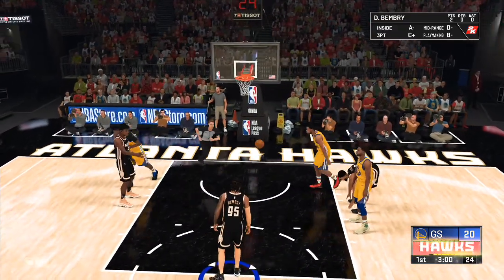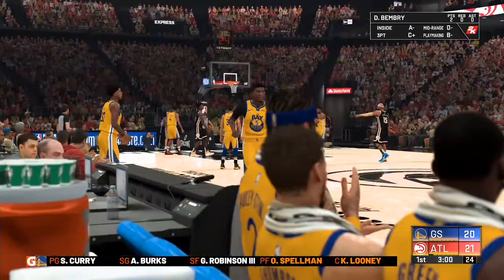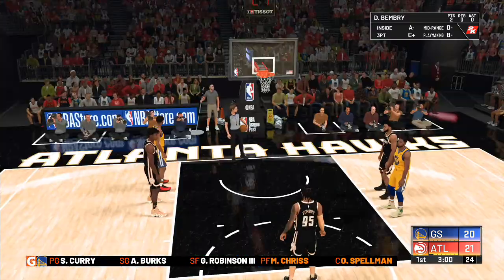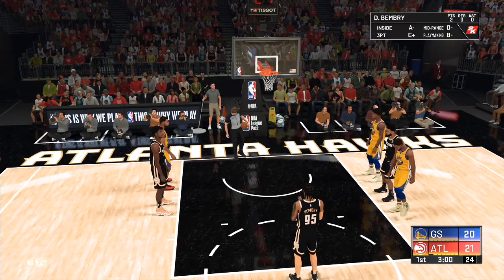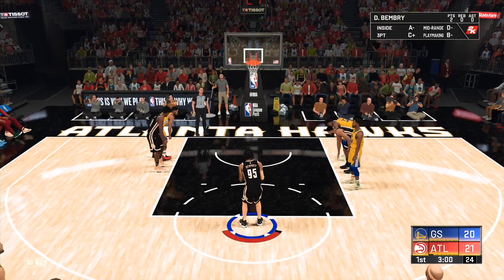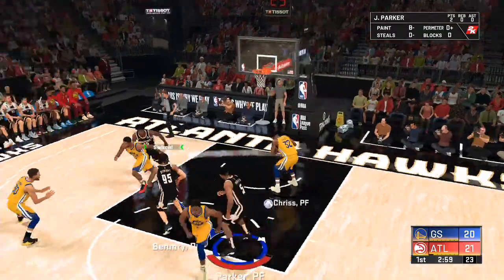And the first one at the line is good. You look at the Hawks franchise, moved to Atlanta in 1956. Since then, they've been unable to advance to the NBA Finals. And the Warriors making a change here. Chris is checked in. That one misses.